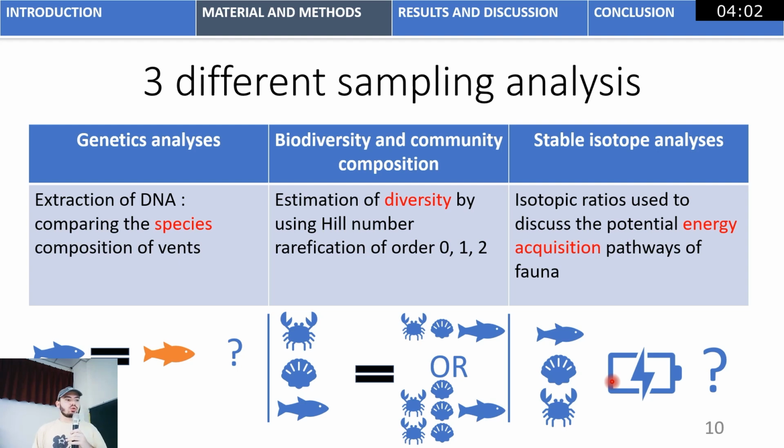So we have three different sampling analyses to do. First is going to be the genetic analysis. We're going to extract some DNA and compare it to the species composition of the vents. What we want to find out is whether species from vent A, like Tour Eiffel, are going to be the same species at Capelinhos.